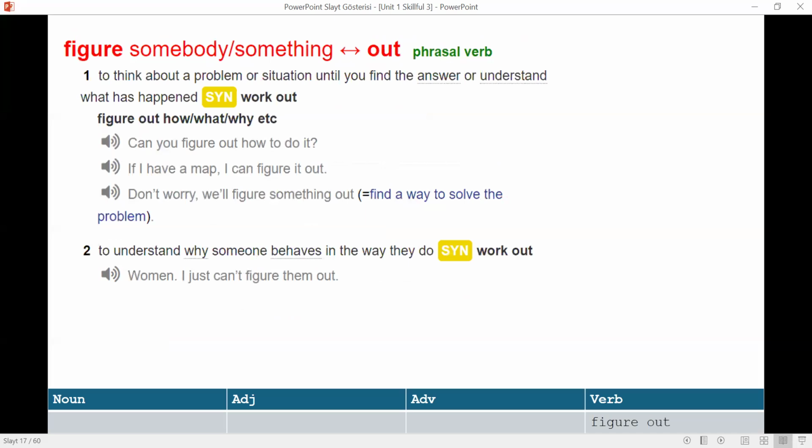Figure something out or figure someone out means you work out and you understand what has happened. For example, you think about a problem or situation until you find the answer, until you understand what has happened. So you work it out. Figure out how something happened, figure out what happened, figure out why it happened. Examples: can you figure out how to do it? If I have a map, I can figure it out.